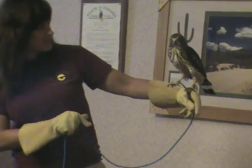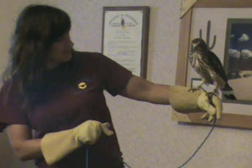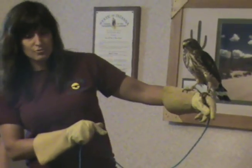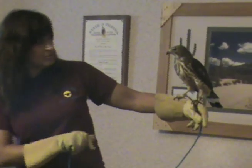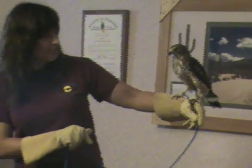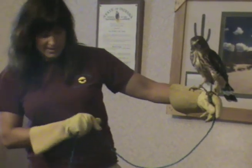He's got really sharp talons and sharp beak, so if you don't have a glove on, those are like little needles, just like with the kestrel. They're like needles going into your, just like Mike said, if you get near wild birds, their first instinct is to talon you or to use their beak.